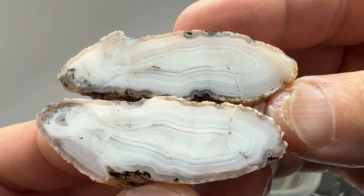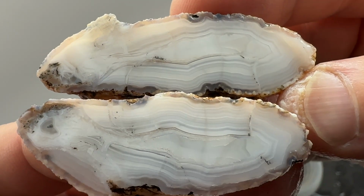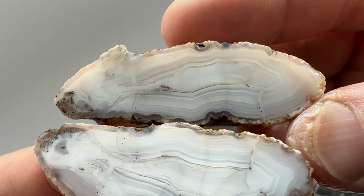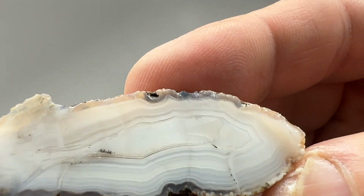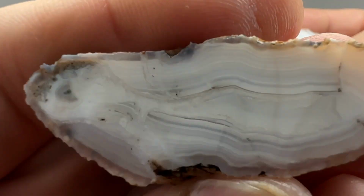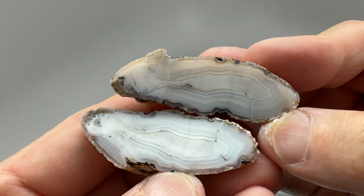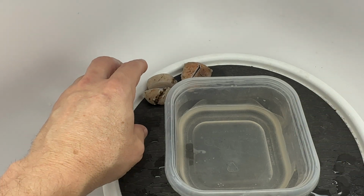Alright, well, full of fractures, but the banding is really cool. Stayed together, so maybe these are healed. So this would probably be a good candidate for face polish. Alright, two to go.